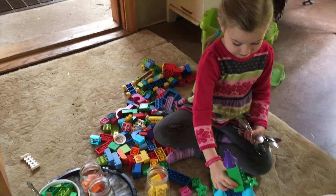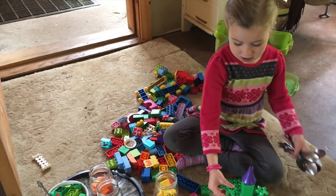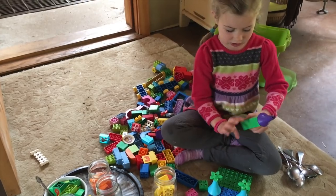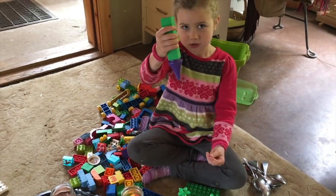Marshmallow melter. What? It's talking about you put marshmallows right here, then you squeeze it, then melted marshmallows come out. Whoa.